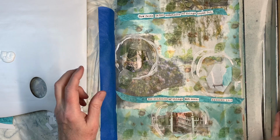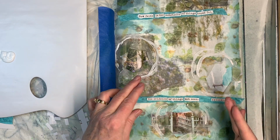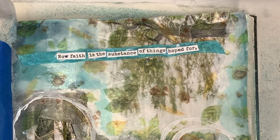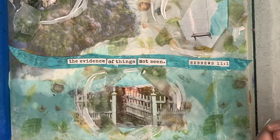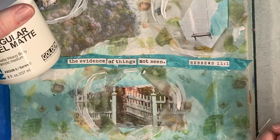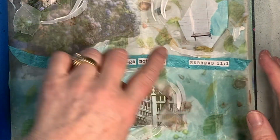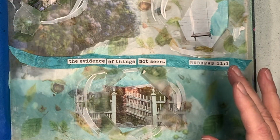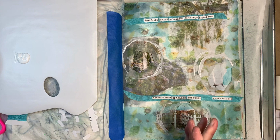So I decided to take the scripture and cut it apart, and I used some ribbon. I have a Hug and Snug ribbon from doing junk journaling, and so I glued it on, and I used the matte medium to glue that on. Glued a strip of ribbon in here, and then I just cut the scripture up and glued it to it with the matte medium.